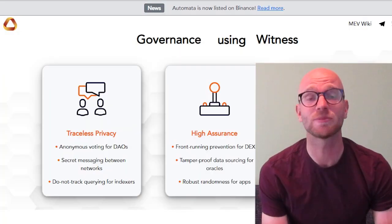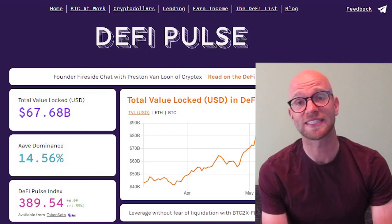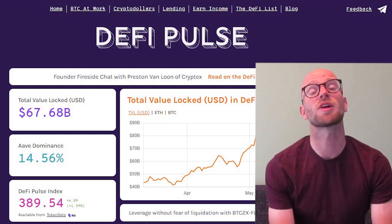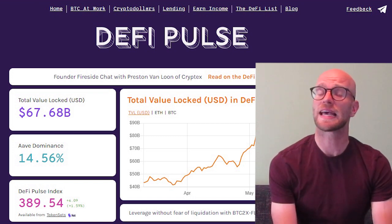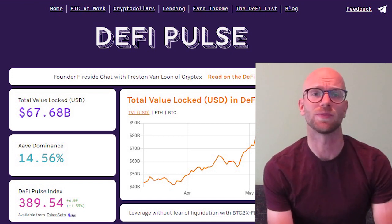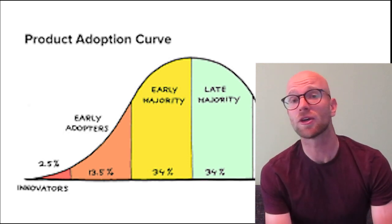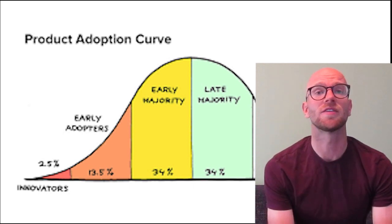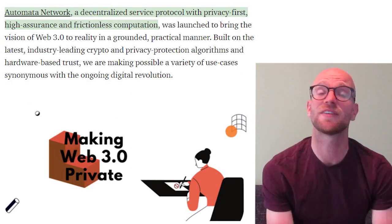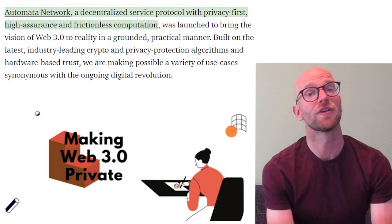Simply said, Automata aims to help decentralized applications have better privacy. Decentralized finance is booming and currently there are billions of dollars locked in applications. There are still a lot of problems to solve in crypto land, such as high gas fees, cross-chain interoperability, and a lack of privacy, just to name a few. For all of these problems, there are and there will be solutions, and that is the beauty of being early in the blockchain era. We can see the development and growth of Web3 right in front of our nose. Automata Network portrays itself as a decentralized service protocol with privacy first, high assurance, and frictionless computing.